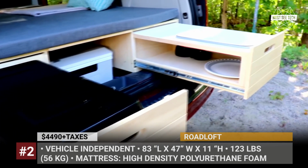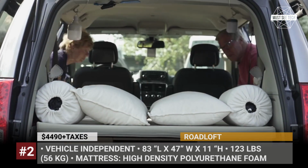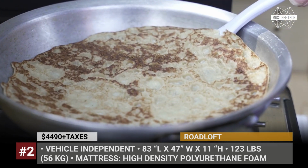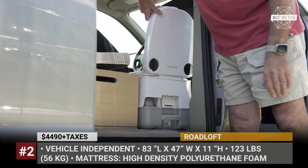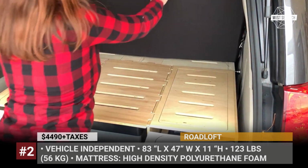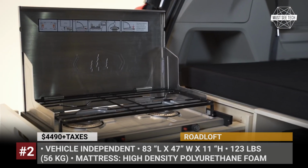The multifunctional design allows you to equip the cabin with a bed featuring a high-density polyurethane foam mattress, a kitchen with a 2-burner, cooler, sink, and a cutting board, and overall 283 liters of storage. Spontaneous getaways become a breeze thanks to a fast 5-minute assembly time, only requiring a flathead screwdriver, while otherwise the kit is completely vehicle independent.